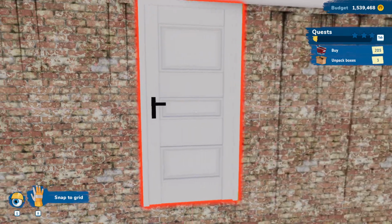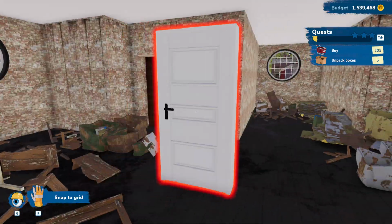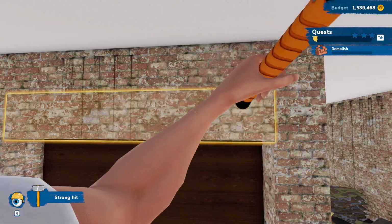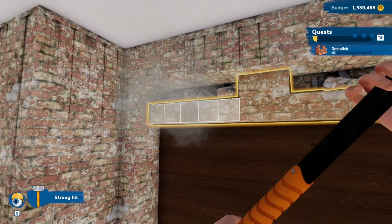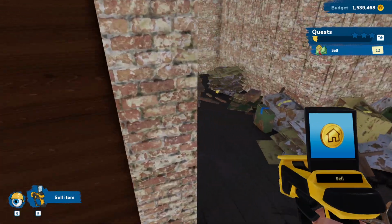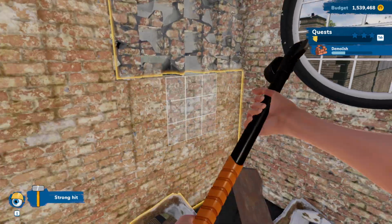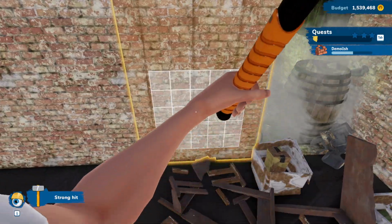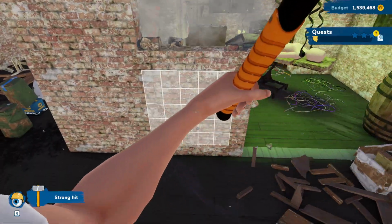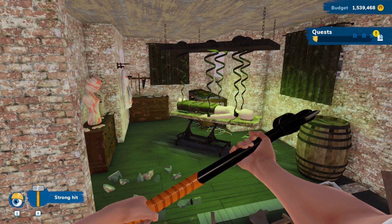Are we putting in doors? We are putting in doors. I just don't see where yet. Oh, because we're going to get rid of some wall. Okay, that makes sense. Let's get rid of that. All right. I don't know what this is. We're also going to get rid of this wall. Okie doke. We can do that. Not a problem. Let's get rid of that. And this. Okay.